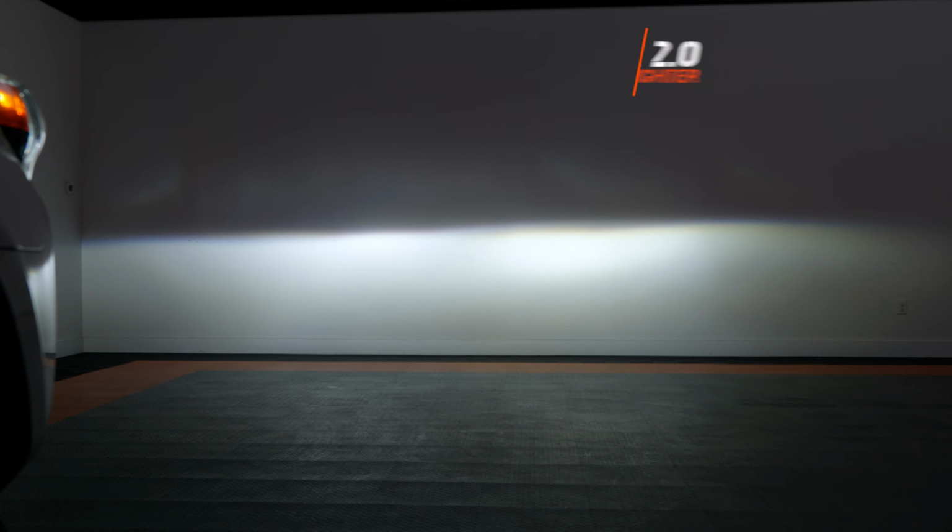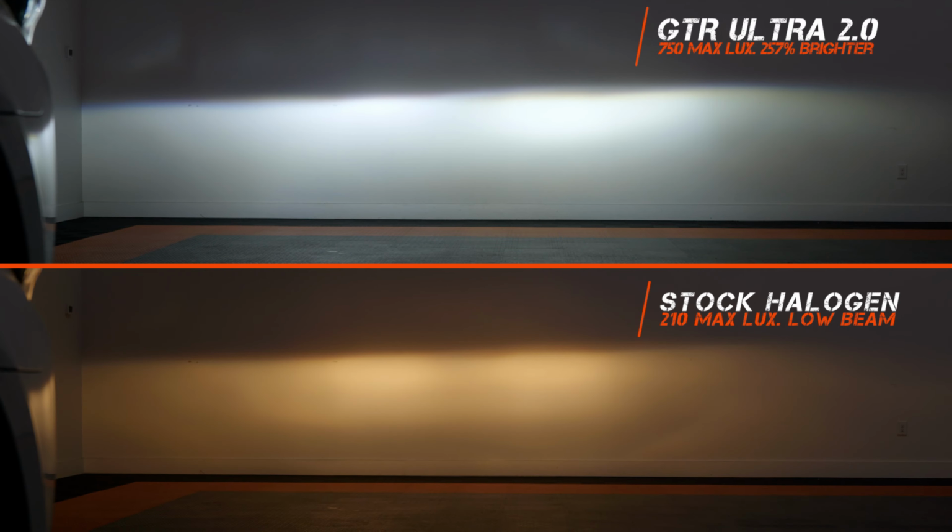Now, the percent change is probably what you should be looking at. These lux numbers are only valid in this test. If you move the truck up another foot or two, or move it back another foot or two, you'll get a completely different lux number. So make sure you only pay attention to the percent change.